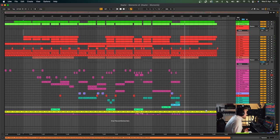Okay, so I think you should get a good feel for how the track's laid out from that section. As you can tell, it is really progressive and it's got that real Italian feel to it, which is what I was going for. I was listening to a lot of records from the early 90s at the time, labels like Interactive Test, for example.